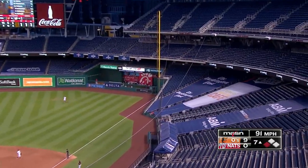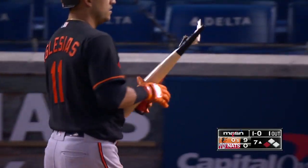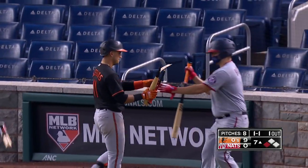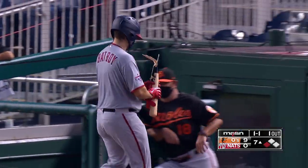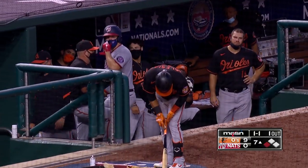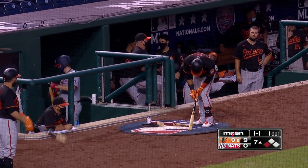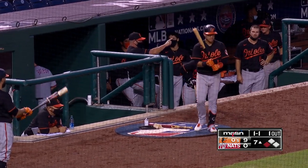Oh, did he break his bat on a foul ball? Oh, he did, and he broke it over his knee. Yep. There goes that gamer. Okay. Hit a foul ball. Heard the sound. That had 4 hits in it, and he broke it right over his knee. You lead.